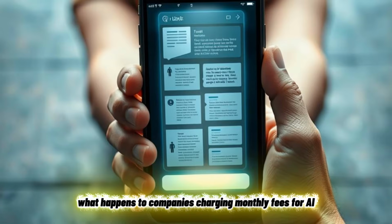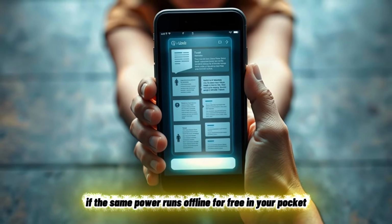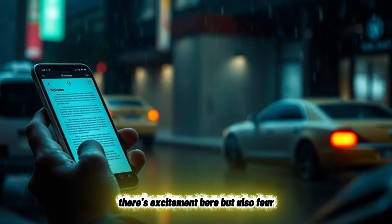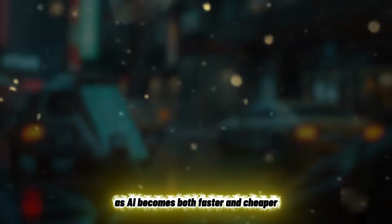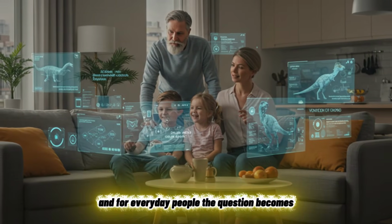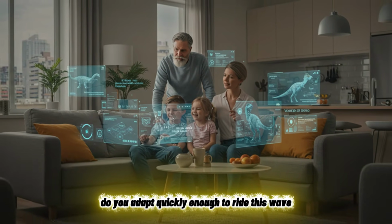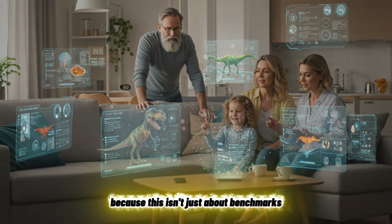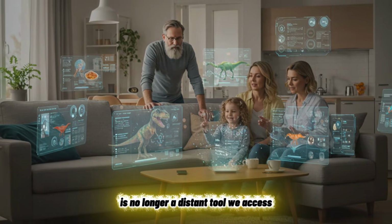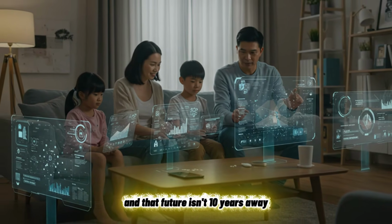What happens to companies charging monthly fees for AI services if the same power runs offline, for free, in your pocket? There's excitement here, but also fear. Some jobs will vanish as AI becomes both faster and cheaper. Some companies will collapse. And for everyday people, the question becomes, do you adapt quickly enough to ride this wave? Or do you risk being left behind? Because this isn't just about benchmarks, it's about a future where AI is no longer a distant tool we access. It's a companion running silently and efficiently on our own devices. And that future isn't 10 years away.